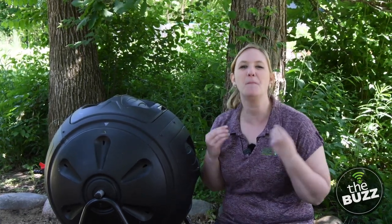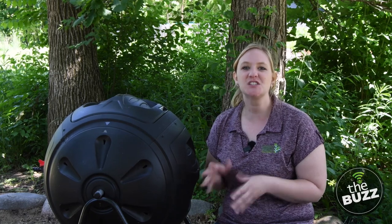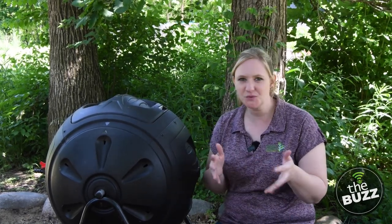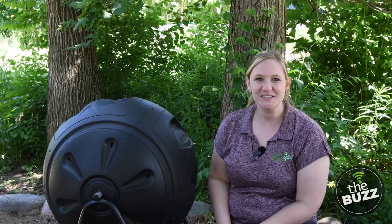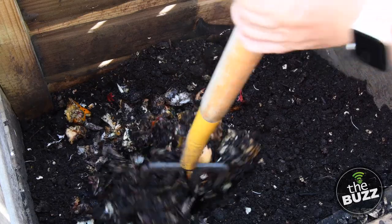It's important for every system that you give your compost pile a turn every few weeks. This helps aerate the compost, giving a boost of oxygen. Aeration speeds up the decomposition process. So if you have a worm bin, toss it with your hands. If you have a tumbler, give it a spin. And if you have bins, grab a shovel or a pitchfork to turn them over.